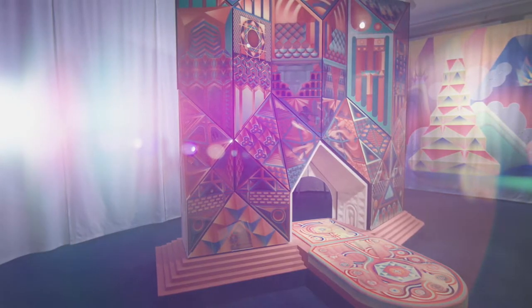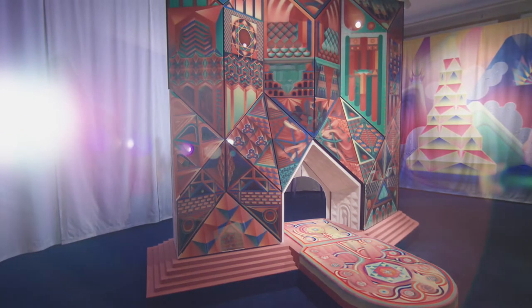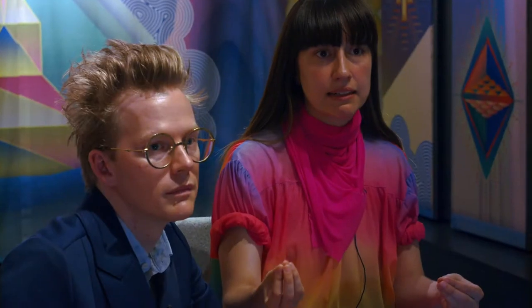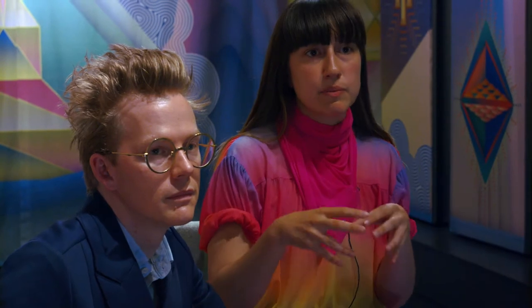Spaces like Sto Werkstatt are instrumental in establishing links between material companies and designers and architects. It is in spaces like this where innovation really happens.